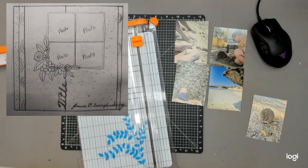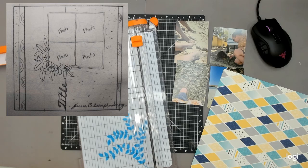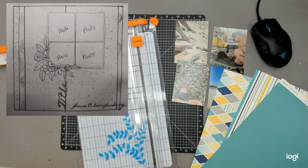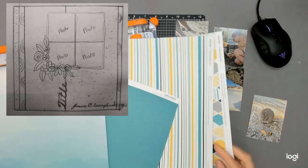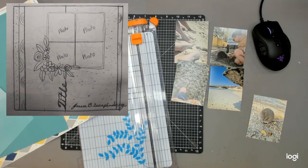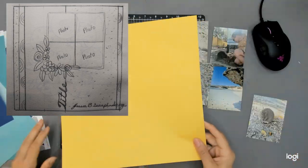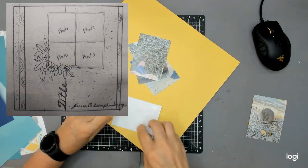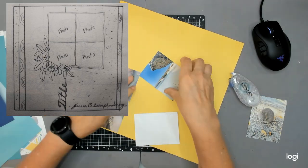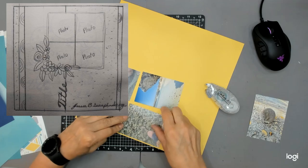Today we've seen the sketch that I had up, and what we are doing is just taking one or two elements from that sketch and we are going to make a layout. I am using the Let's Celebrate You collection from Close to My Heart, and it is all about birthdays and anniversaries and anything else you could possibly celebrate, but I am using just the bits that will coordinate with my photos. So I'm feeling like a beachy kind of feeling for this one, and so therefore I'm taking those pieces that I want that will coordinate with that and leaving off the birthday cakes and the balloons.